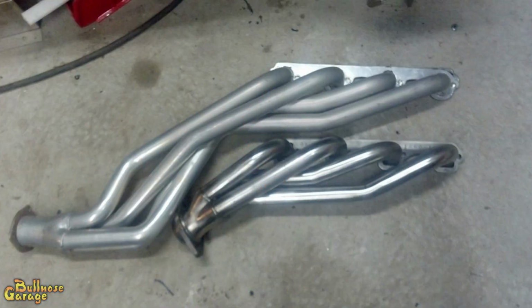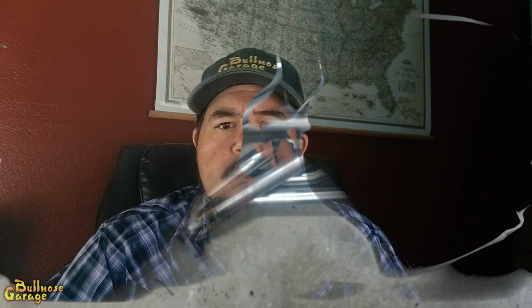And of course, you can't forget about the exhaust system. A high-flow setup is essential for reducing back pressure and letting the engine breathe freely. Long tube headers usually offer the best performance gains, especially in the mid to high RPM range, though they can be trickier to fit in some vehicles.